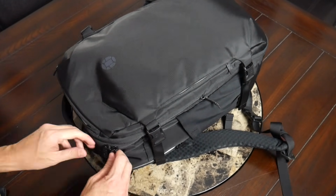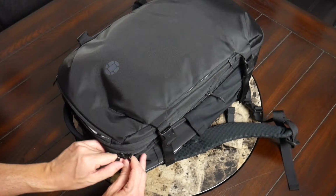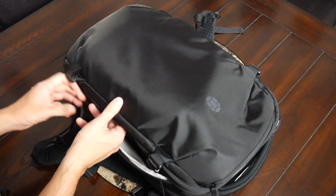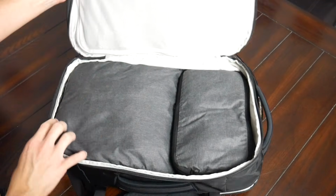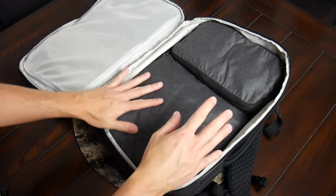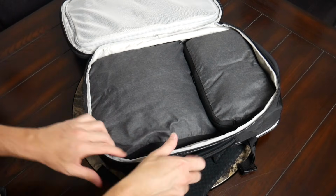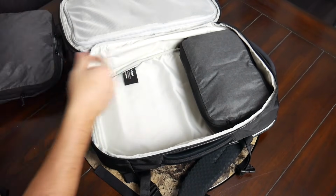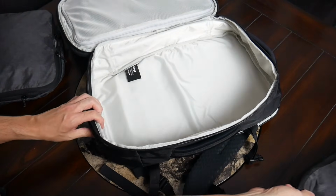And then for the main area, you have a suitcase style opening. This one is also lockable. And then coming all the way around, you can get a look at the inside, and you have two sections. On one side, I have my packing cube setup. This is kind of the larger open space. I have the medium compressible packing cube, and I have the small packing cube.